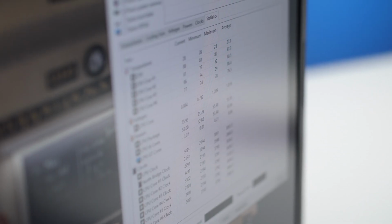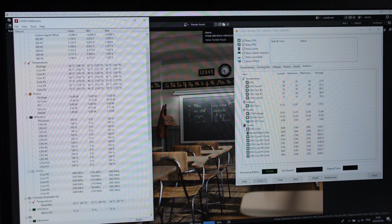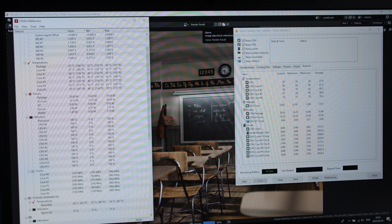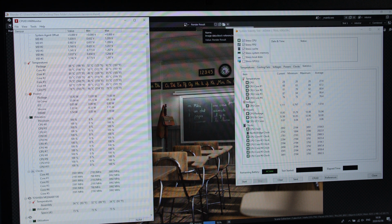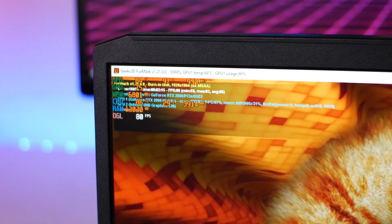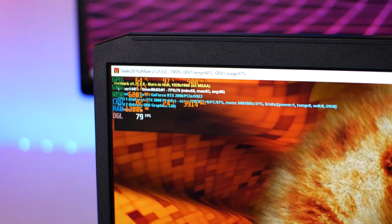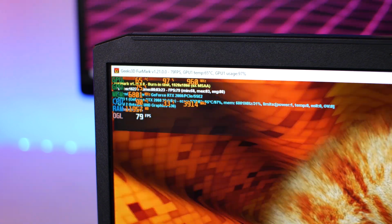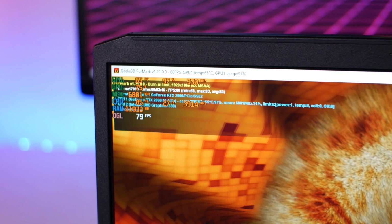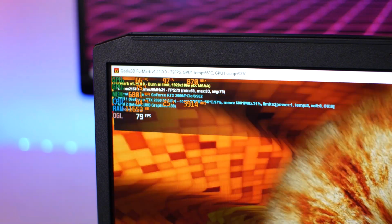When running a CPU-only Blender workload, the CPU did jump up into the 90 degrees, where it did start to drop clock speeds to around 3 GHz and then steadily go down to the mid-80s as well. Then for the GPU-only FurMark stress test, the GPU actually only reached a max of 66 degrees, but the idle CPU jumped to around 86 degrees at 3.9 GHz because of the shared cooling.